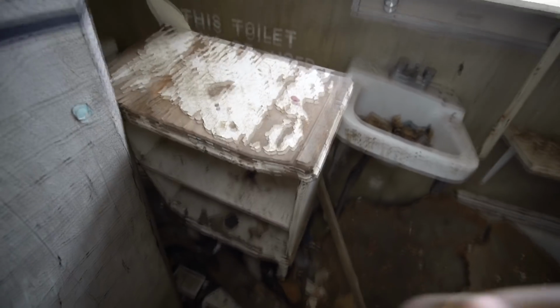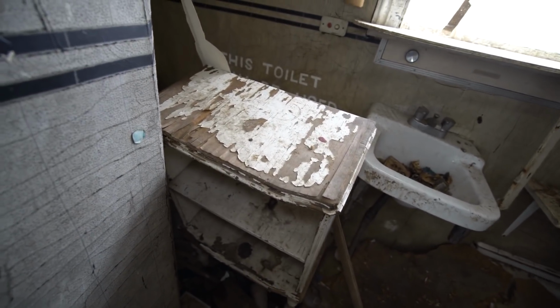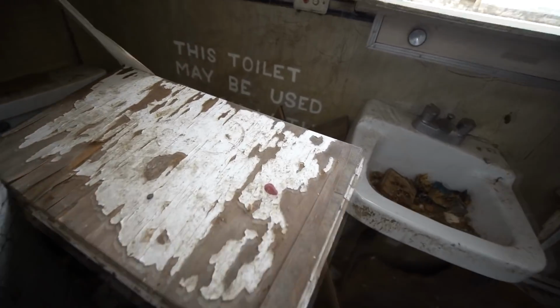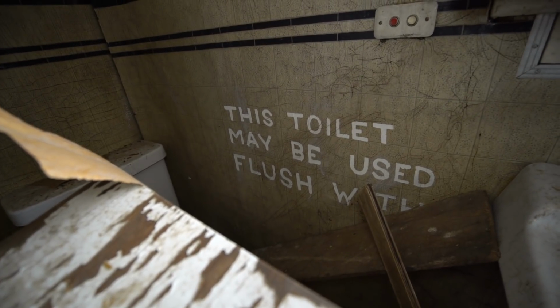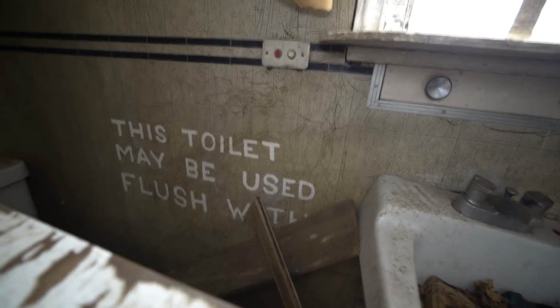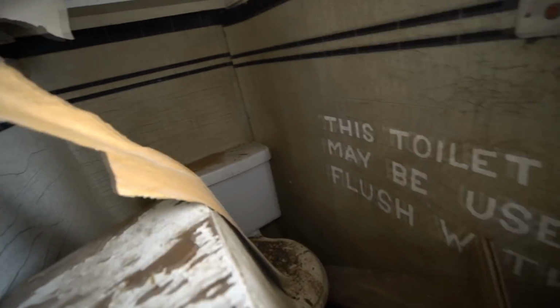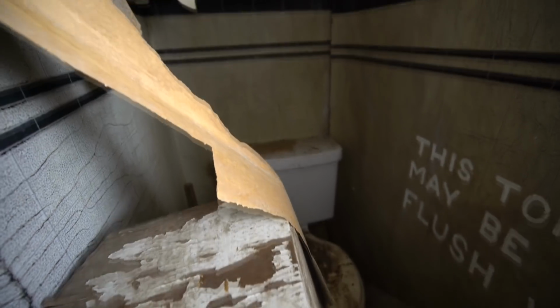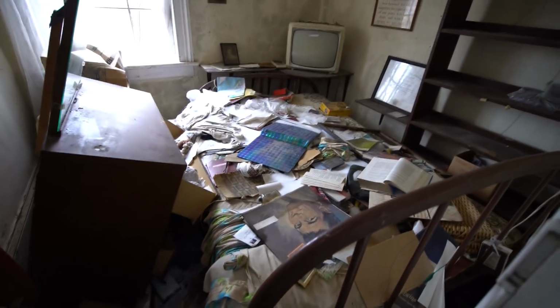This is interesting because this dresser would have been sitting up against the sink there, it looks like. So this message would have actually been covered. It says this toilet may be used flush with. It doesn't say anything else. And there's the toilet. Little shelves. And this is what looks like would have been the master bedroom.